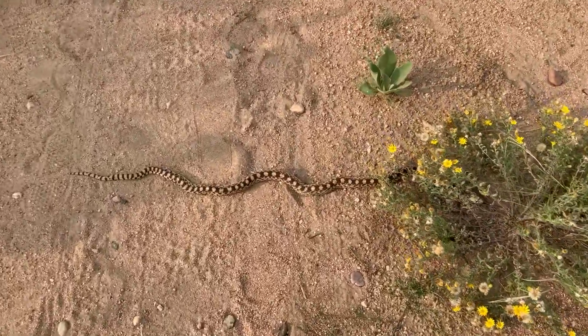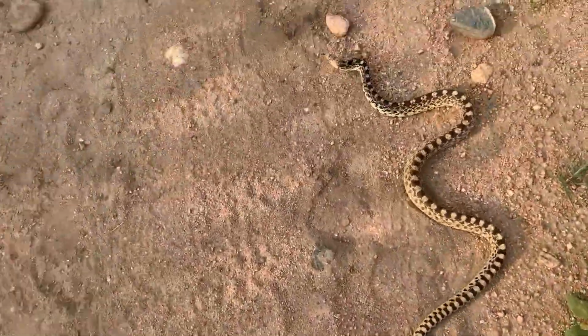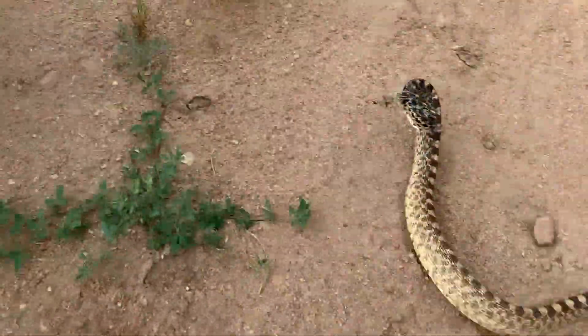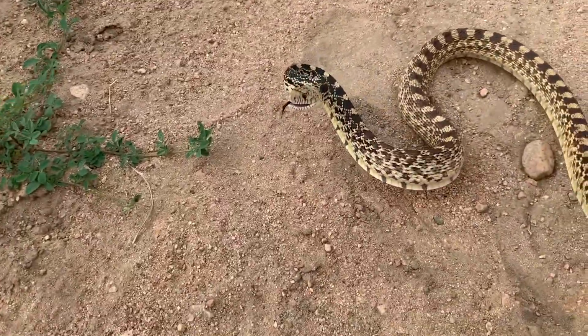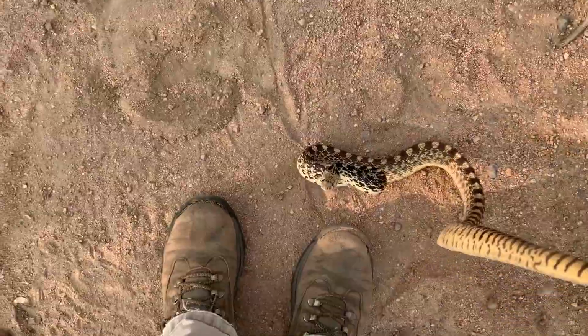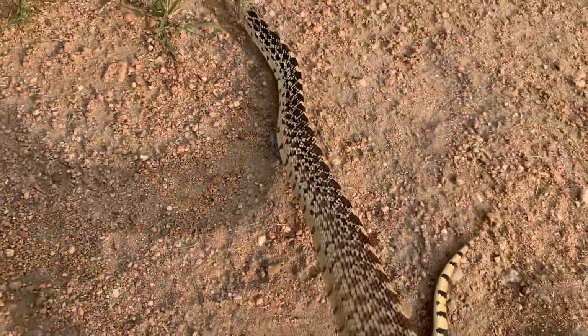Here's an in situ on the next snake of the day. This is a pretty decent sized bull snake, maybe 4 feet long. Starting to get a little cranky on us, as they will do. Oh man, these guys are so cool. Not a small snake, but definitely not as big as bull snakes get either. These guys are so cool.